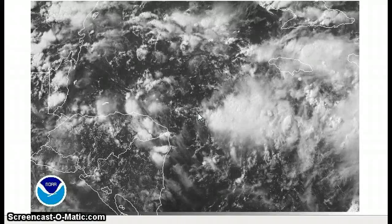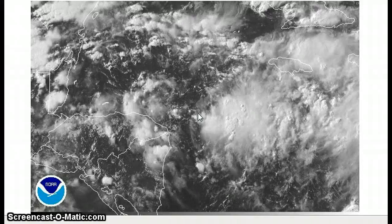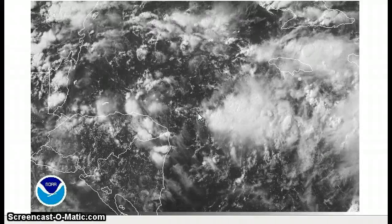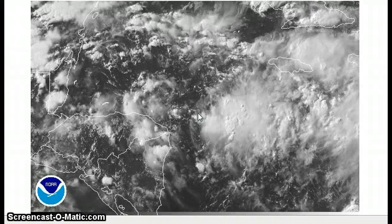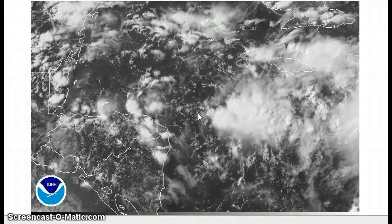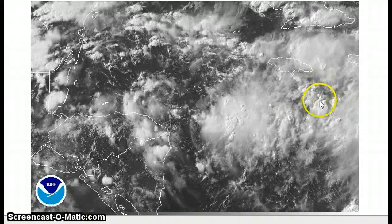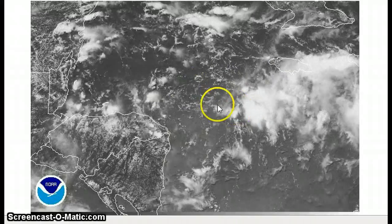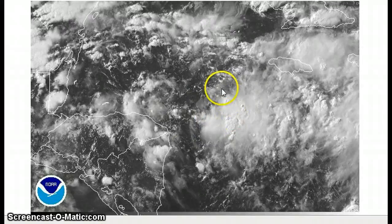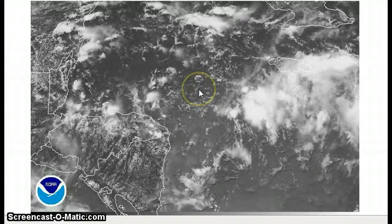Probably going to see a nice little blow up of convection late tonight into tomorrow morning, and possibly could have our first tropical depression tomorrow. Definitely see that happening. Little bit of a low level swirl here near Jamaica. So this whole area is kind of going to get all incorporated into this broader area and kind of spin down and get it going here. So that's something we're going to watch for tonight.